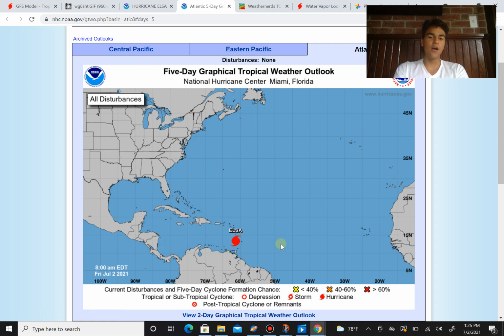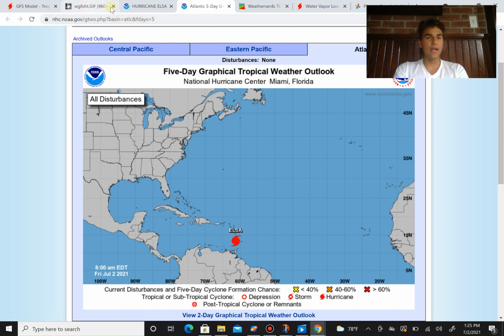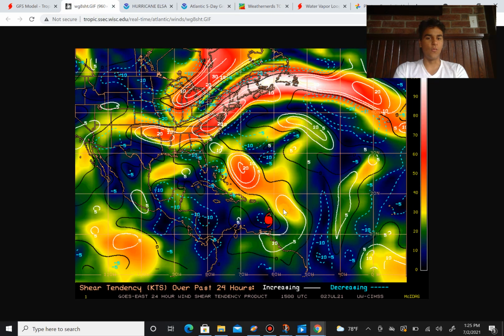So in terms of the future strength of this storm, if we were to take a look at the wind shear as of right now, you see the wind shear is relatively light. We do see a little bit of stronger wind shear just north of Hispaniola and Puerto Rico, and we do see that green dipping down a little bit. However, for the most part, the wind shear is light, which has allowed this storm to develop over the past several hours. And I do think it is likely to continue as it heads further and further west northwestward.